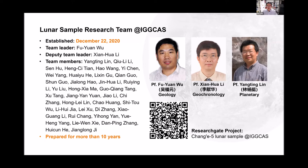I think they also consider the Chang'e 5 lunar sample as an excellent opportunity to train future scholars in planetary science for China. So we will continue to work on this sample, and I also established a project on ResearchGate, which will update our latest progress. You can scan the code to follow us.